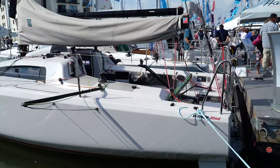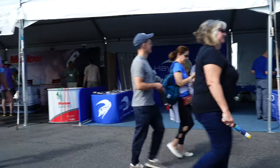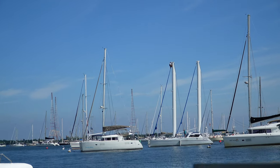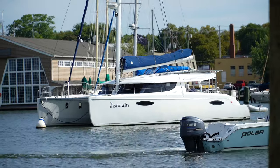I tried to board every vessel I could, seizing and stealing ideas for my own project sailboat back home, trying to see if there were any simple and practical ideas here among the luxury and opulence. But first, we needed to go for a sail.